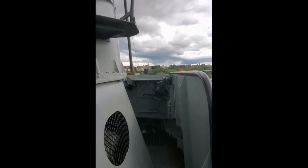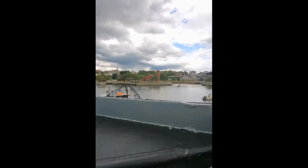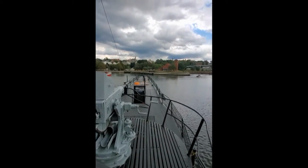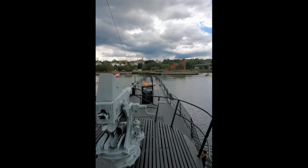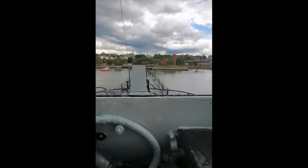Now this, my friends, is called the conning tower. Nice. Here again, nice place to stand when you're offshore going through the swell. Front of the boat going up and down, waves coming over the deck.